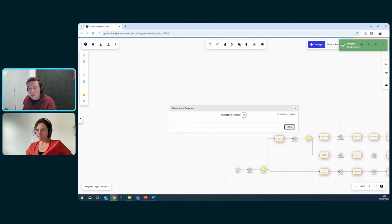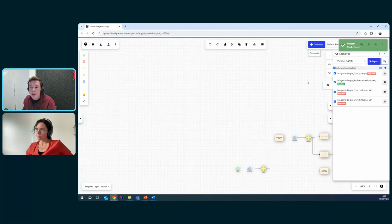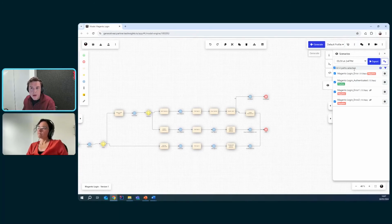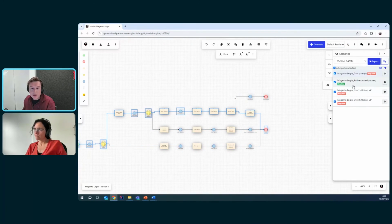Now, once we have a model that we're happy with, we can then move into the standard kind of modeling benefits that exist. So we can hit the generate button here and we can generate all our different test cases through a particular model. So here we've got 4 paths, which give us full coverage across our authentication system.